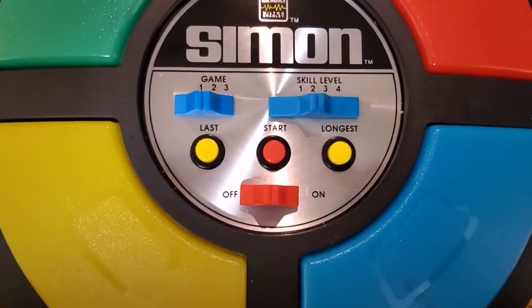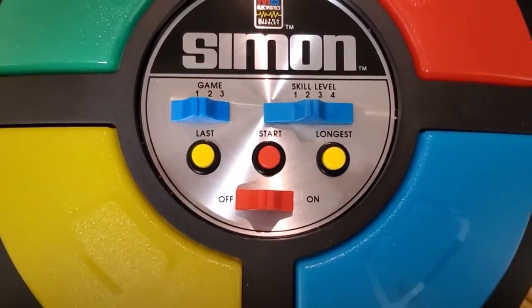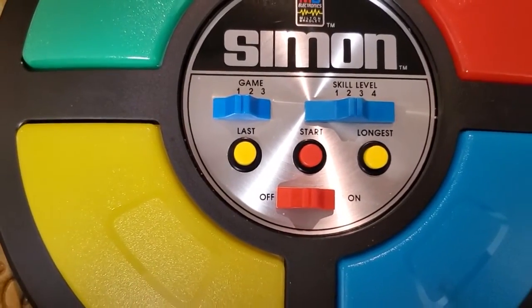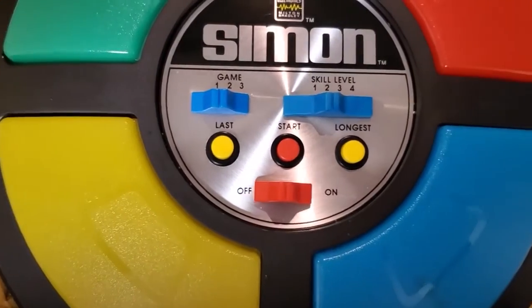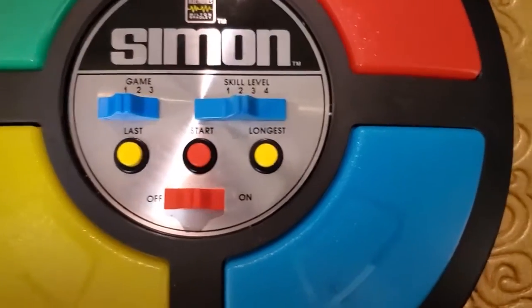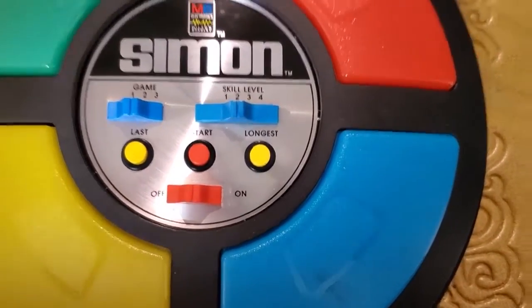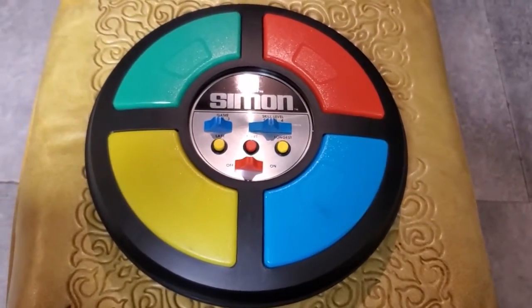Once you've selected your game and your skill level, you press start to start the game. When you're not in a game, you can press last to view the last sequence that you completed up to the point where you lost. And then you can press the longest button for the longest sequence that you were able to complete.